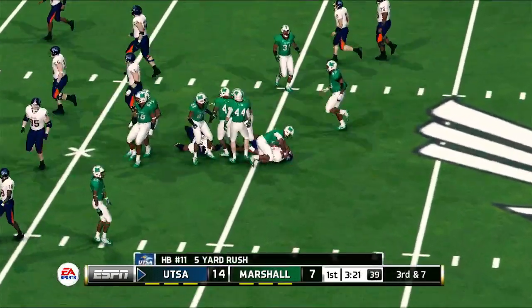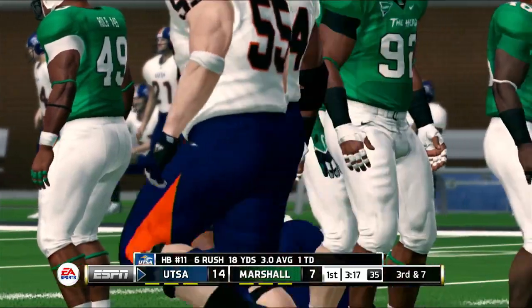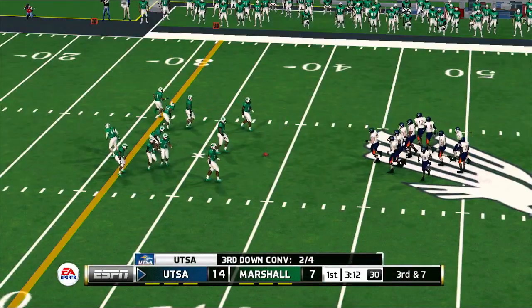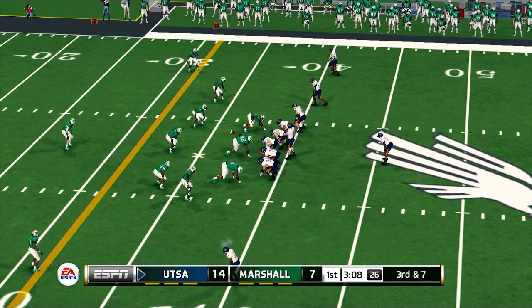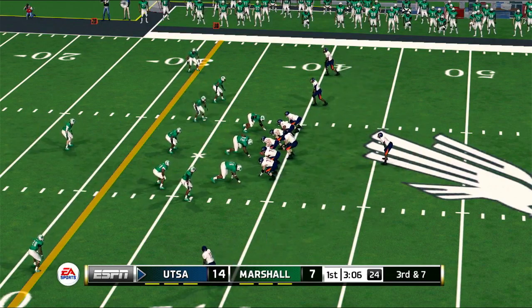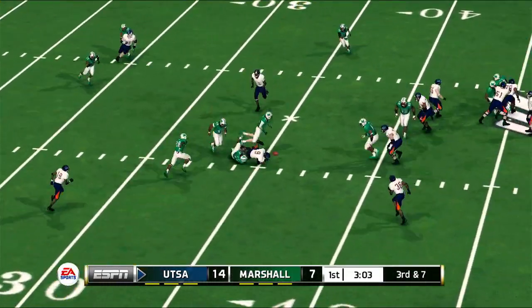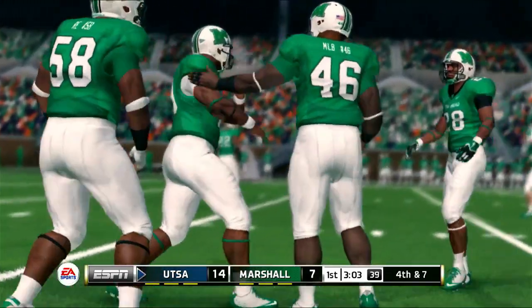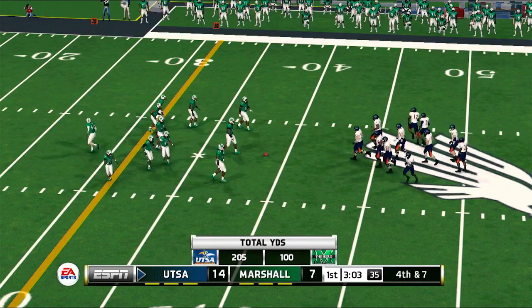Up the middle for a nice gain. Third down, and they need to get it down to the 32. UTSA up 7 points. Throws out and through his hands. Number 9 was the intended receiver on the play. That brings us to 4th and 7.